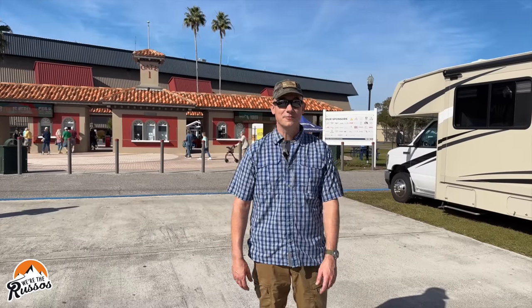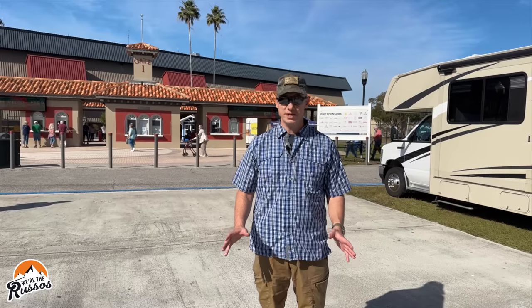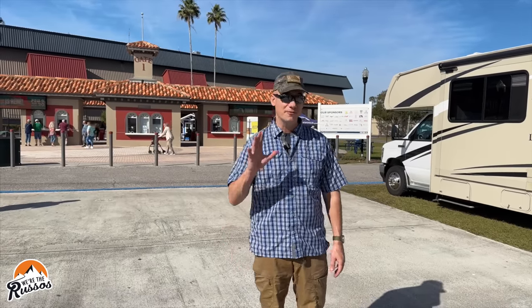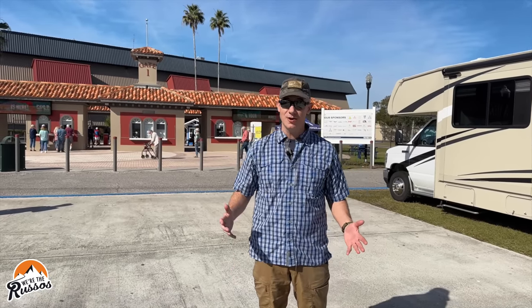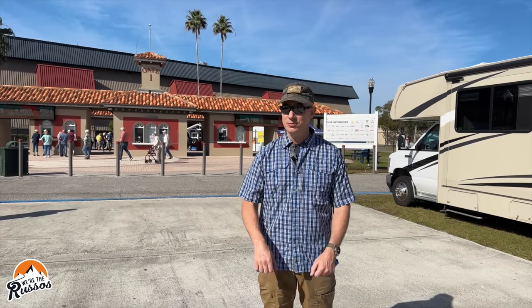Kait and I are at the Florida RV Supershow in Tampa, Florida. This is one of the biggest RV shows in the US and it's our favorite. We've been here 5 times in the last 7 years and this show pretty much has it all. There's entertainment, food, RVs of all types, and we're gonna show you around the show and show you some of our favorites.